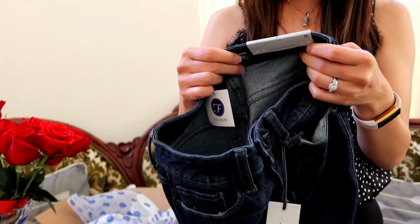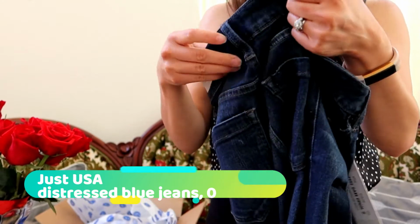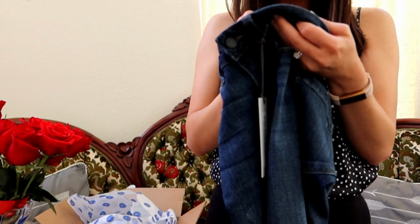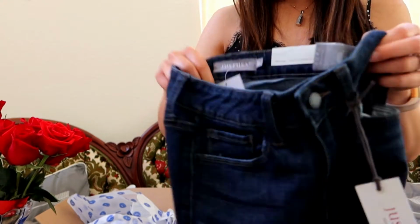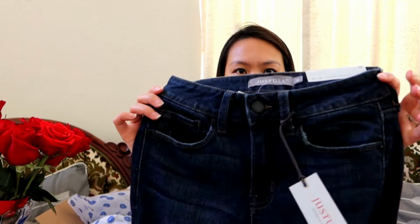It's by the brand Just USA, and it's designed in Los Angeles. It is made of 38.9% cotton, 50% rayon, 9.4% polyester, 1.7% spandex, made in Vietnam. So yeah, they feel pretty good. They don't have a weird smell to them. Sometimes some jeans have a weird smell to them. I don't know if you know what I mean, and you can never wash them out. So I'm glad that this one doesn't.